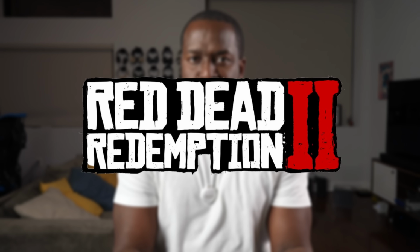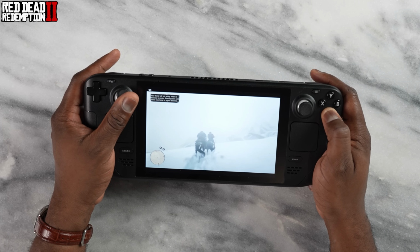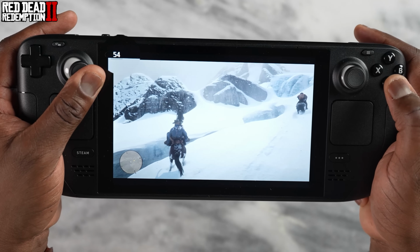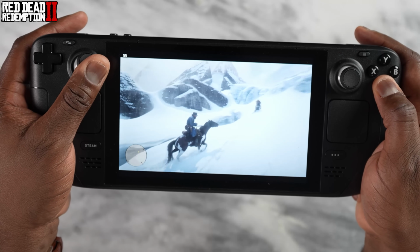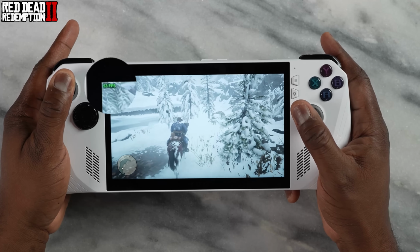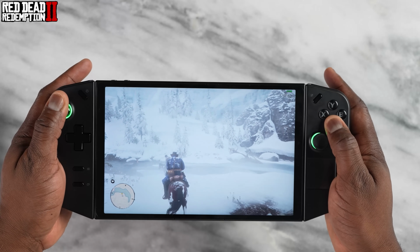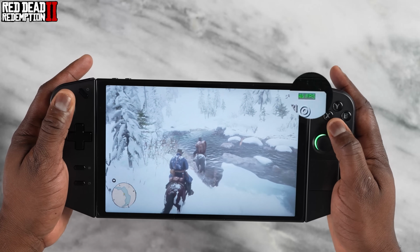Now, our next game is Red Dead Redemption, and we play this in all three, with the Steam Deck giving us about 41 all the way to 55 frames per second. It does fluctuate there, while the ROG Ally and the Legion Go were giving us a solid 55 frames per second while playing both games. So that was actually pretty cool to see right there.